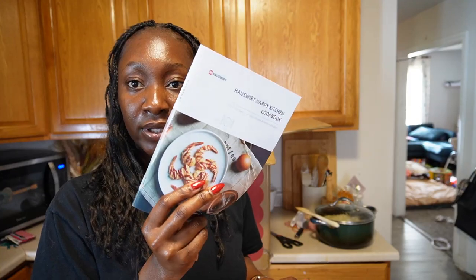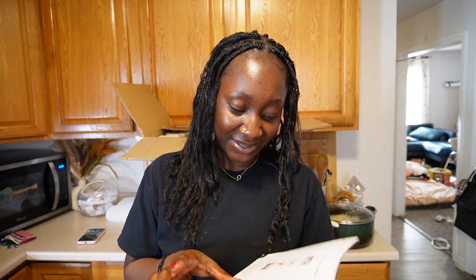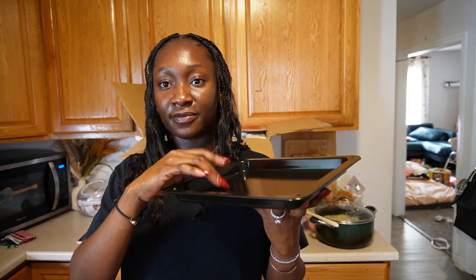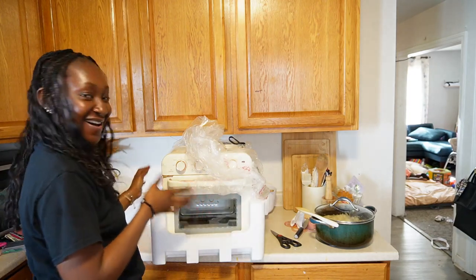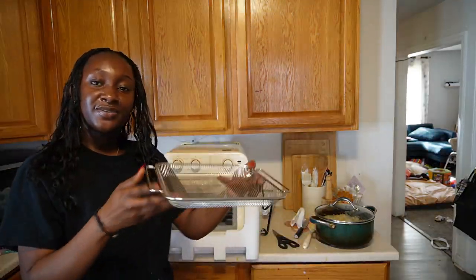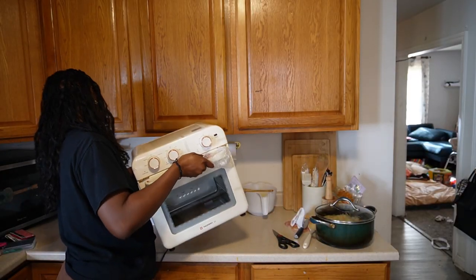It comes with a cookbook. They also send you a digital version of the recipes, and they sent one to my email as well, which I thought was very thoughtful, because if I don't want to keep the book, I can just look on my phone. I usually keep these because I love recipes. We have some oven gloves, so we love that. And then we have a baking tray, and a net tray, I don't know what that's called, like a fish tray, I have no idea.